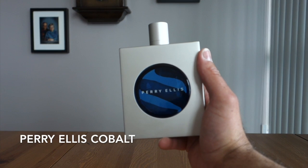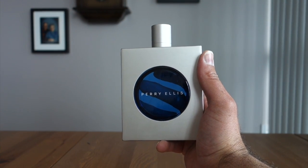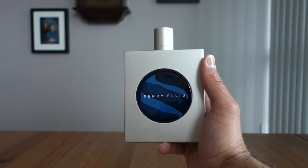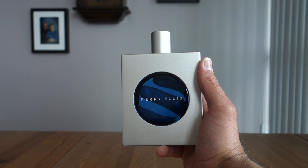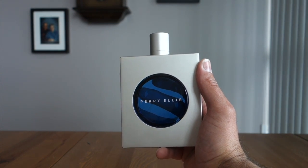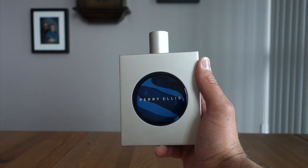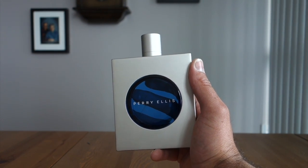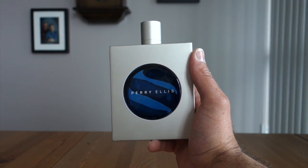Perry Ellis Cobalt. This is a sexy fragrance in my opinion. It doesn't have cardamom, but I do get a cardamom feel. It's got some spices, some citrus. This is a great spring and summer night fragrance. I would wear this on summer nights out. This is great for dates, going out. Hell, I would even use this for clubs.